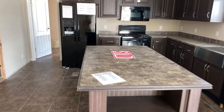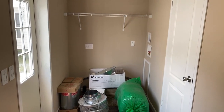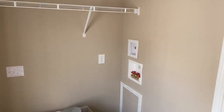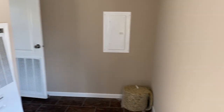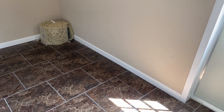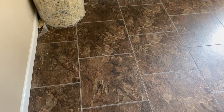Let's go take a look at the utility room, which is on the other side of the refrigerator. Through this door, you've got your utility room. You've got a back door, and then your washer and dryer go there. Lots of space in here if you want to put a mud room area over here. You could also do a deep freezer. You could do shelving for storage. So much space in here, so much possibility for what you could add to this utility room.